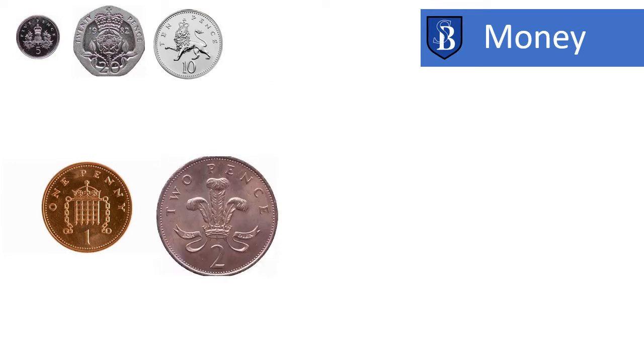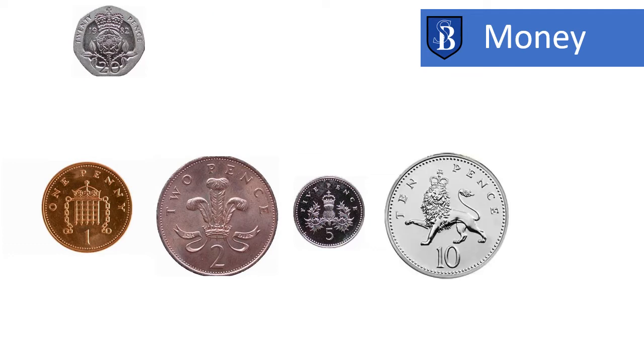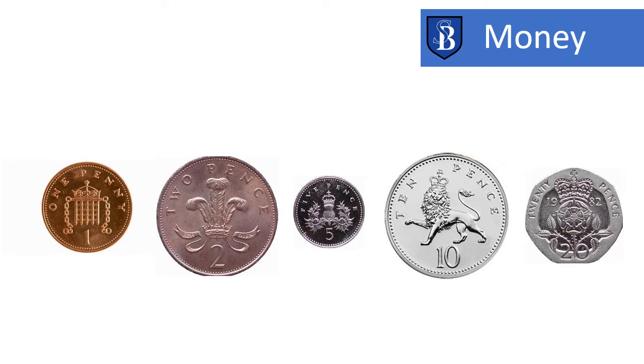Well done if you said it was the 2 pence piece. We have the 1p, the 2p. There are no 3p's or 4p's, which means the next coin must be the 5 pence piece. We only have 2 coins left to choose from. Which one of them should come next if we're thinking about putting them in size order? That's right, it's the 10 pence piece, which means finally we have 20p. Well done if you were able to put your coins in order. If you weren't, you could check yours now and then rearrange them so they look like this: 1p, 2p, 5p, 10p and 20p.